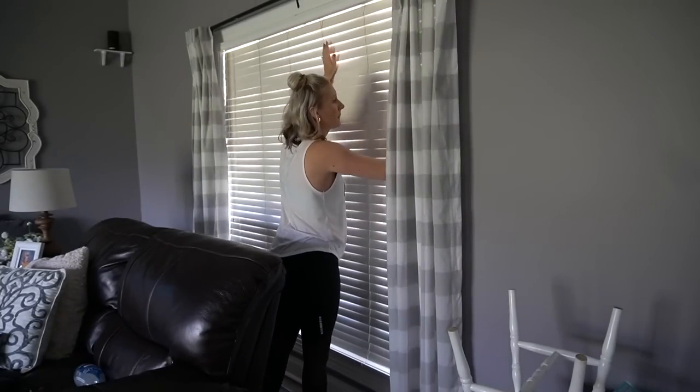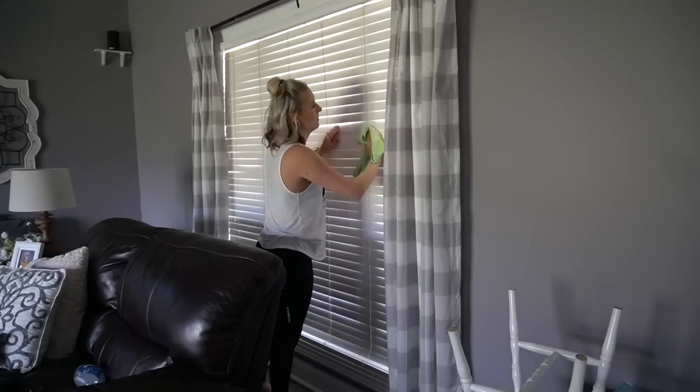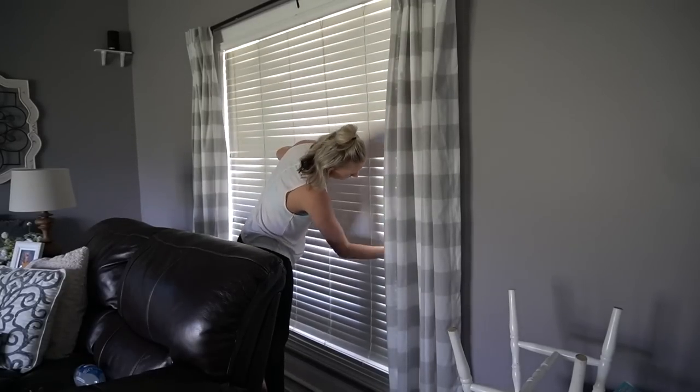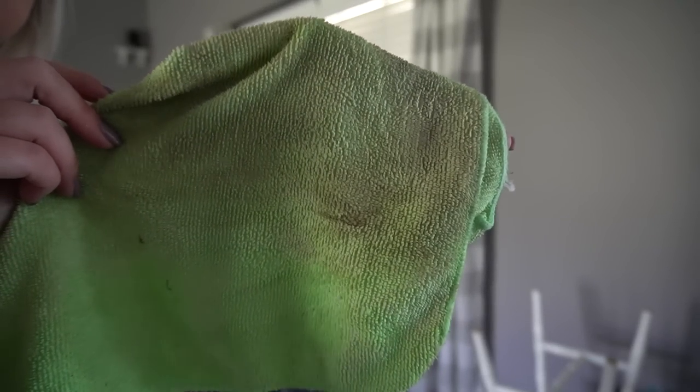So now I'm just wiping down the blinds, and I'm just using hot water and good old Pine-Sol. Not only does it smell really good, but it disinfects and it just cleans really good. So I'm showing you the rag. That was just the one swipe of the blinds because I went in sections, and that's how dirty these blinds were. They were so disgusting.